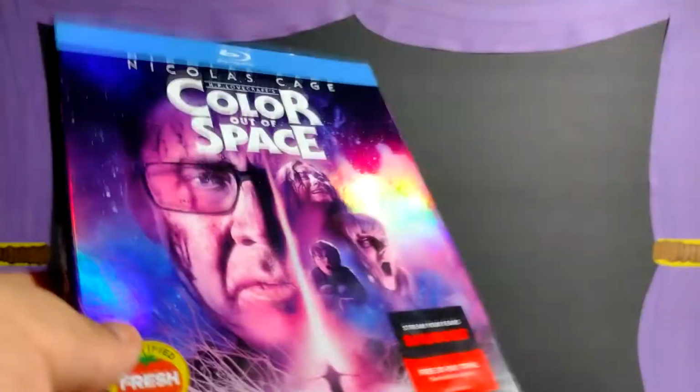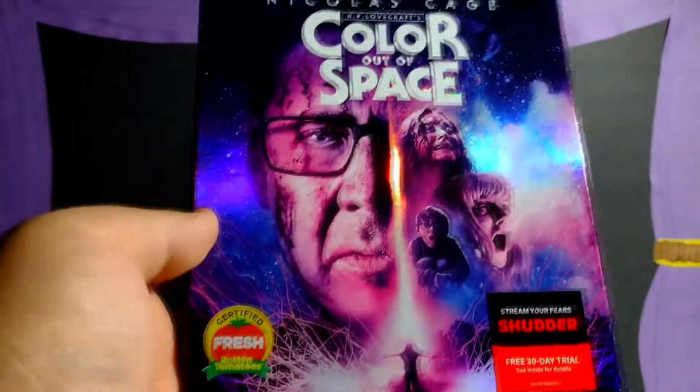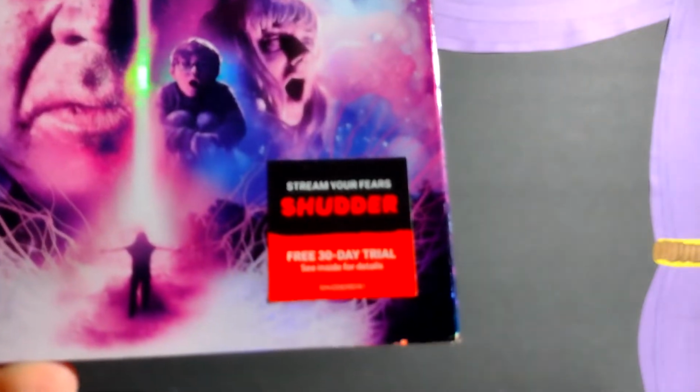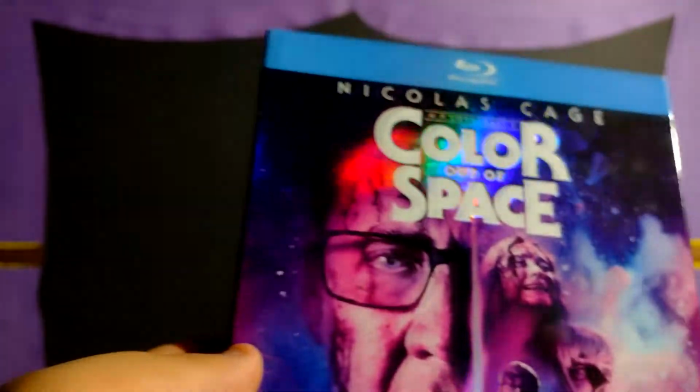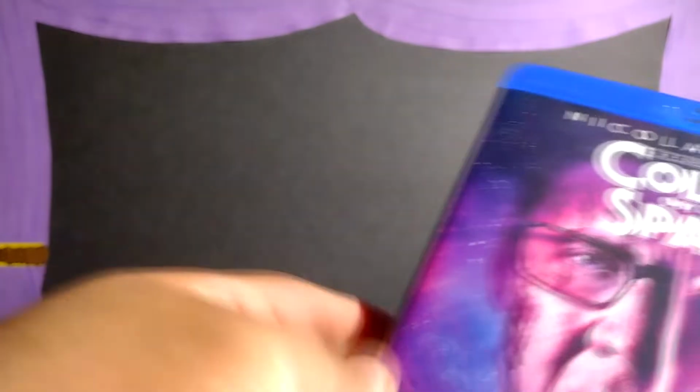If I can find this on 4K, I might get it again. Although from what I understand, the 4K release of this doesn't have HDR, which kind of sucks. This did come with a 30-day free trial of Shudder, as if I didn't already have Shudder. But if you don't find a physical copy of this anywhere, which I think you still can find for pretty cheap, get Shudder. It's on there, and it's a very, very good movie.